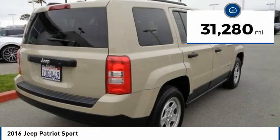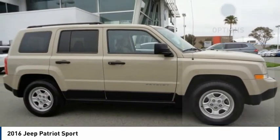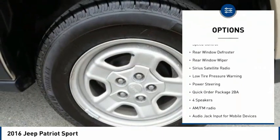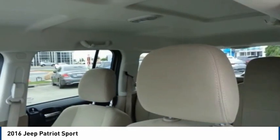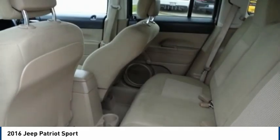This vehicle has less than 35,000 miles. Here are some of this vehicle's great options: electronic stability control, brake assist, traction control, fog lights, speed control, rear window defroster, rear window wiper, Sirius satellite radio, low tire pressure warning, power steering.